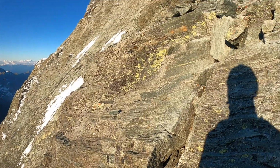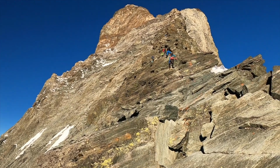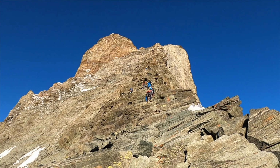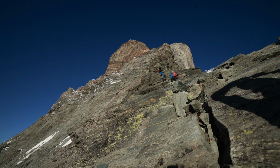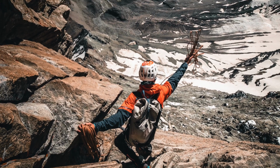Now you have finally really reached the ridge, and you will follow this more or less always straight on the ridge for the next couple of meters. There will be a short section with fixed ropes where you will need to pull up, and you can abseil this on the way down.